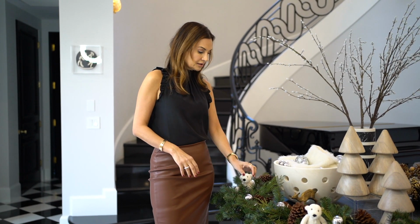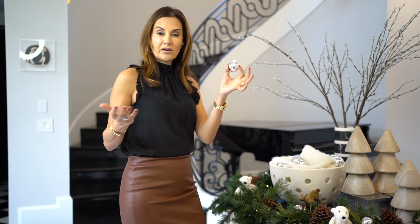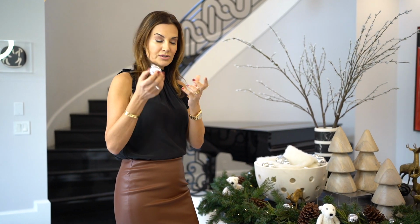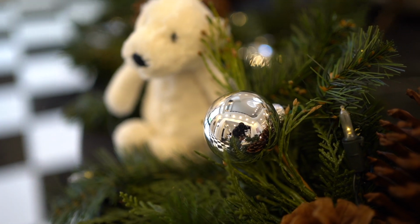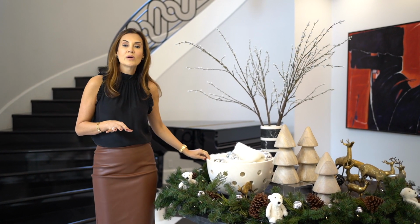And then I also added these adorable little round silver balls, which are actually ornaments for my tree. But if I don't have a tree, I now have the ability to use these ornaments inside of this garland, and they're all silver.